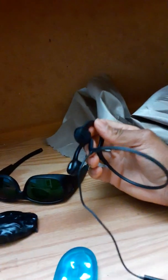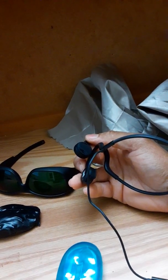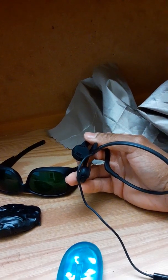For now, as far as my eyes are concerned, I don't even care. But there's one thing I wanted to let a lot of people know: if you get a pair of these, you really want to get yourself a pair of these because they're really gonna come in handy. If you've seen Vulcan Wolverine's channel, they had a big discussion on these as far as the bone conduction headphones are concerned.